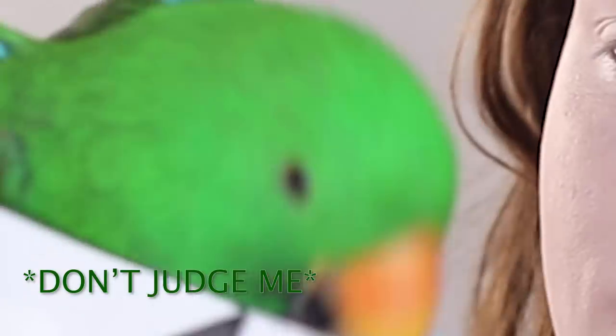Can you hear that? You know what that is? That's what that noise is. It's Archie climbing into a Sephora bag.